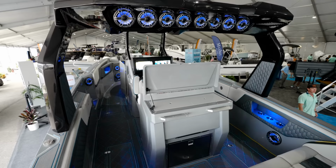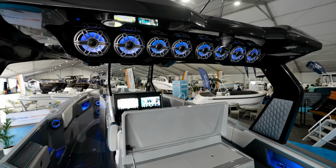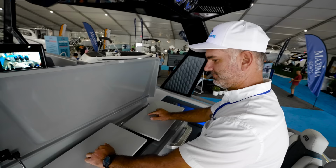Wow, dude, this is beautiful. This is a very nice boat. We have a camera here. You can see the screen. That camera doesn't break with all that audio beaming at it, shaking it, nothing. Here we have a fridge. Here we have a tool storage. Wow. This thing is sick.